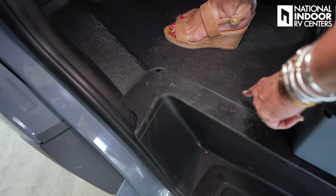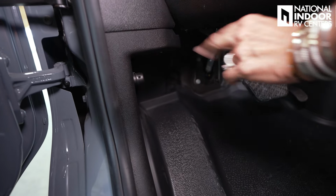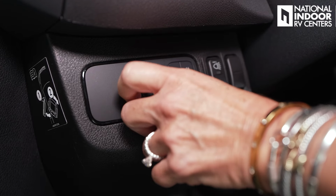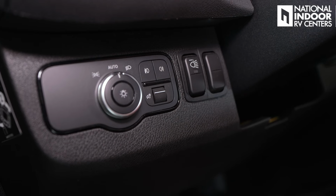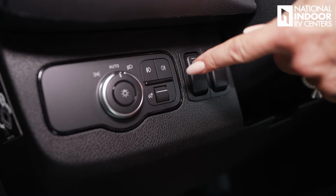Right below my feet is where the chassis battery sits. This is the lever that you pull to release the front hood. We've got our lights here. So our running lights, auto, headlights. Then we have our fog light, and this is our rear alert light. So if you're pulled over the side of the road, oncoming traffic can see you.